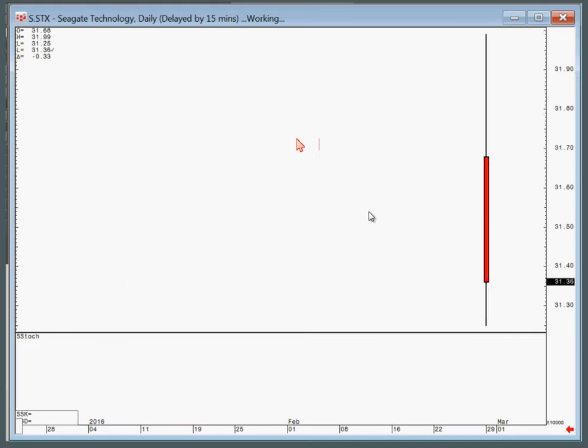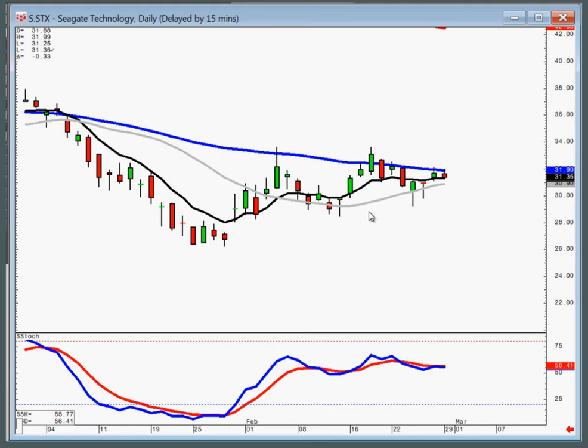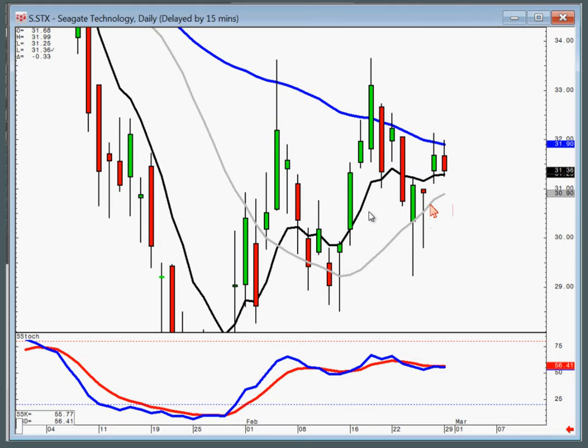STX. Yeah, trying to. Still having a hard time getting through the 50. I wouldn't consider buying this one until it does get up through the 50.